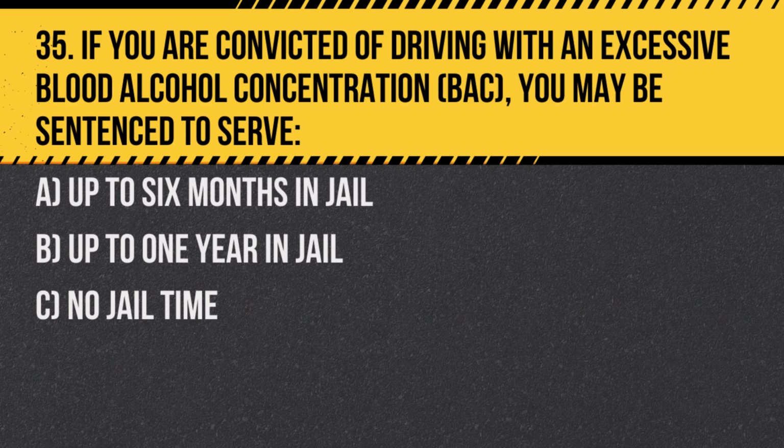Question 35. If you are convicted of driving with an excessive blood alcohol concentration, BAC, you may be sentenced to serve: A. Up to 6 months in jail. B. Up to 1 year in jail. C. No jail time. Answer: A. Up to 6 months in jail. It's a serious offense with potential jail time and fines.